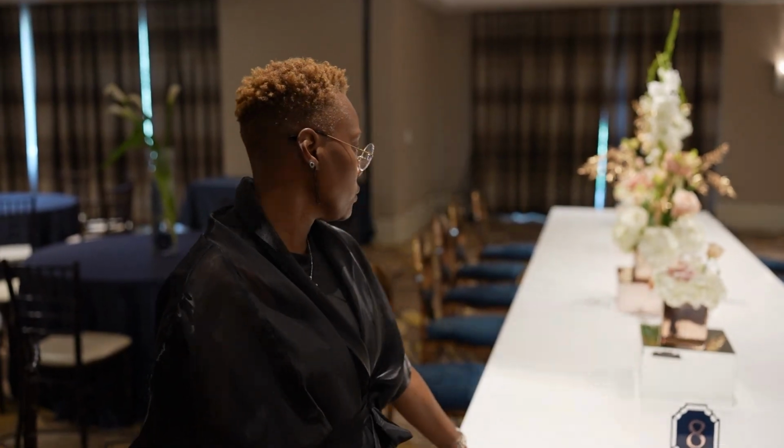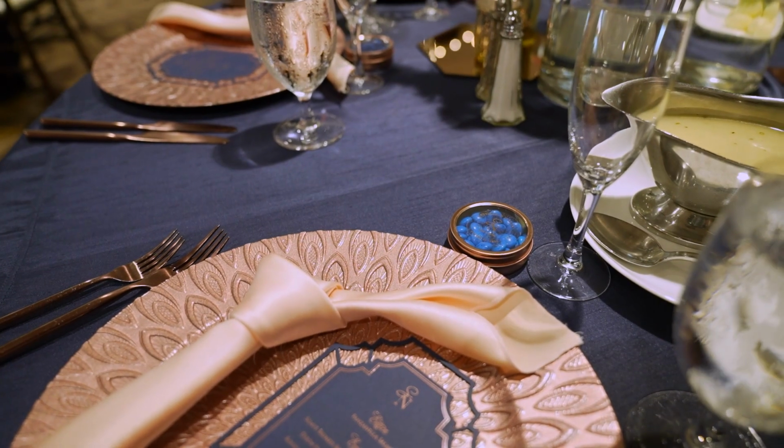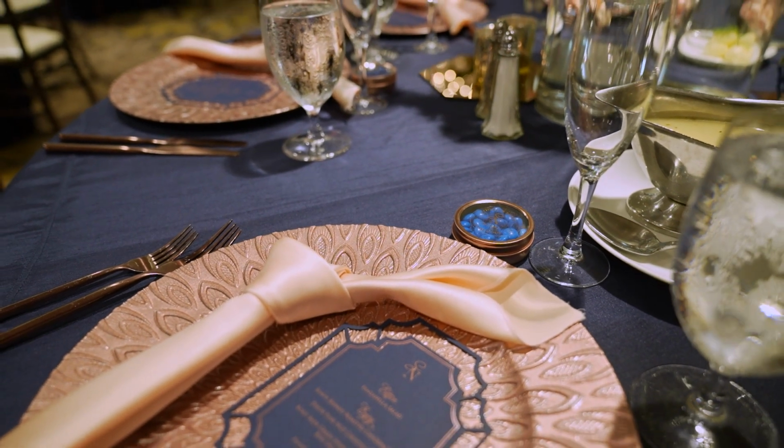So I'm looking forward to it. We'll have rose gold chargers, as well as a rose gold M&M tin can with navy blue M&Ms. So that will be the guest favorite that will go on each place setting.